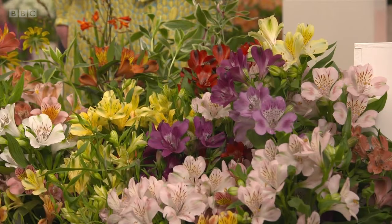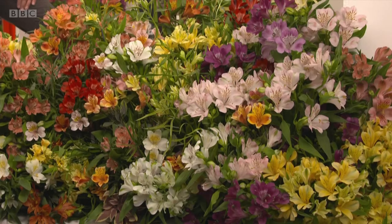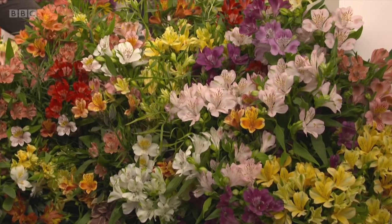I mean, they're absolutely scrumptious, aren't they? What a kaleidoscopic range of colour. Well, there's just so many colours of Alstroemeria, and they flower for so long, from May through till September, so there's always colour in the garden with Alstroemeria.